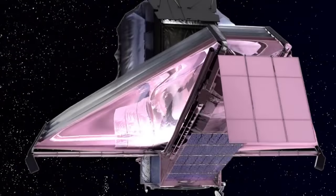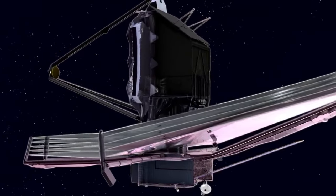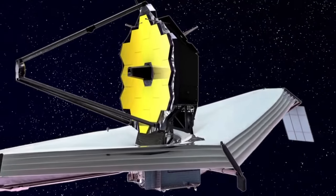Webb will allow astronomers to directly compare the chemical and physical properties of our outer solar system with similar zones around nearby stars.